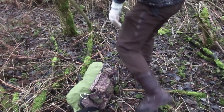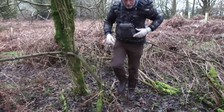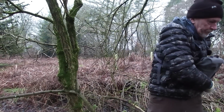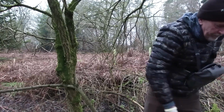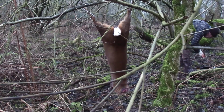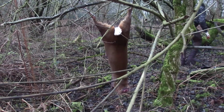We've got a nice little branch there, that'll do very nicely. Any moss.